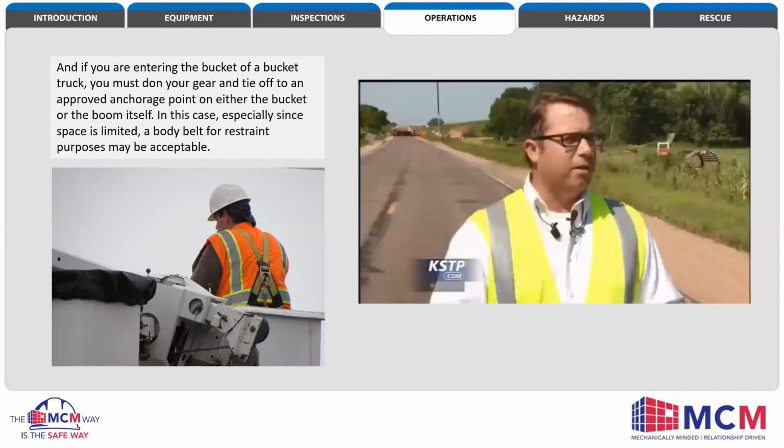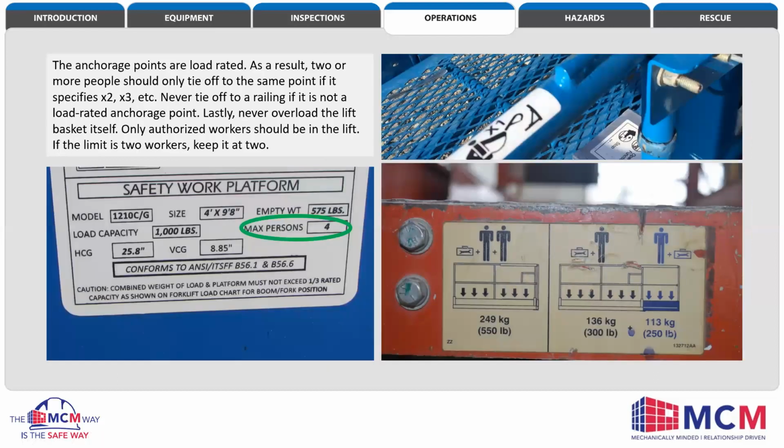The anchorage points are load rated. As a result, 2 or more people should only tie off to the same point if it specifies x2, x3, etc. Never tie off to a railing if it is not a load rated anchorage point. Lastly, never overload the lift basket itself. Only authorized workers should be in the lift. If the limit is 2 workers, keep it at 2.